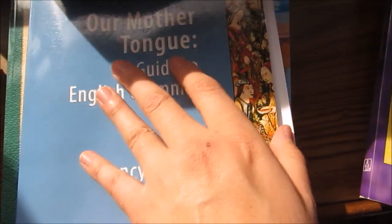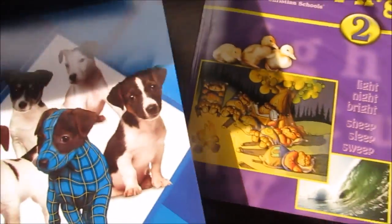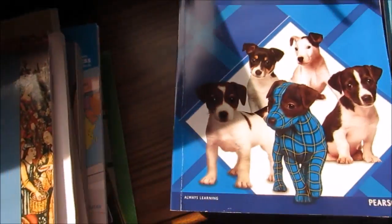This is the grammar that we're gonna use. And then this spelling and phonics, I don't know if I'm gonna use both of them or only one of them. I have to see. And then this reading program, again, it's just reading out loud together, just practice reading. So this is it for now.